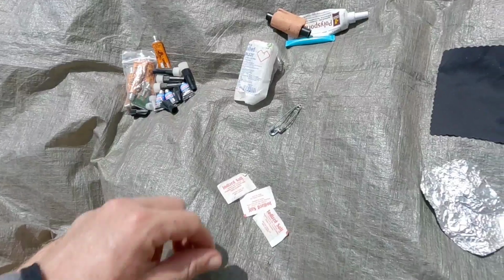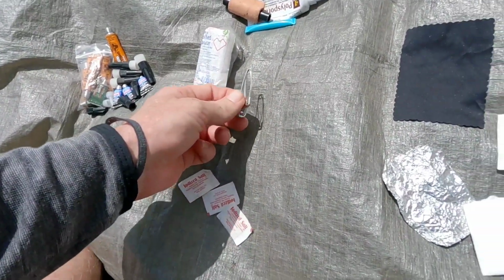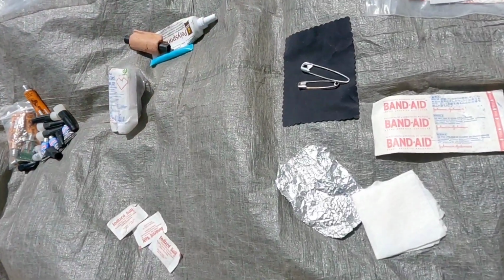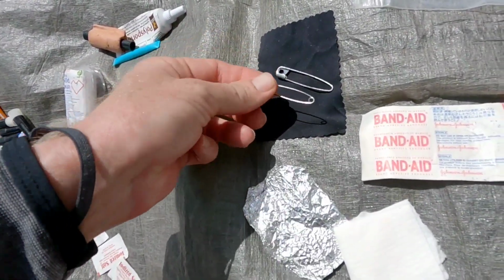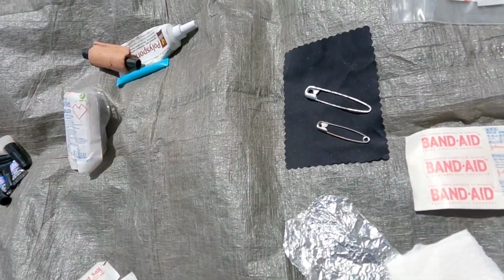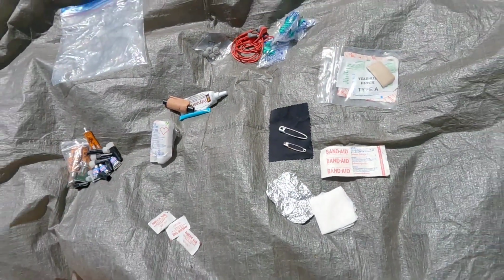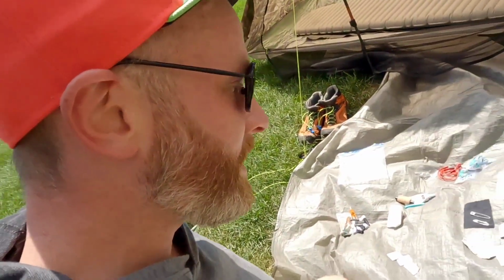Probably didn't need more than one, but these, you don't want to hear it, were good for lancing blisters, especially early on. I'd have a lighter or something to sterilize the safety pin first, but sometimes you just got to take care of yourself, and safety pins are good to have for lancing blisters when it comes to it. So anyways, that's the contents of the first aid kit.